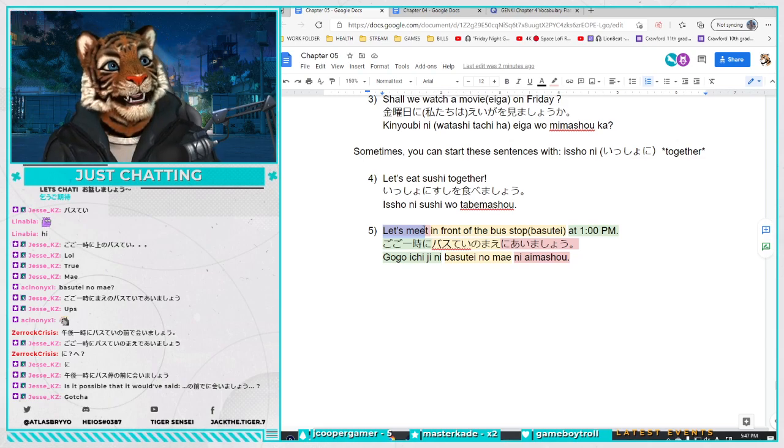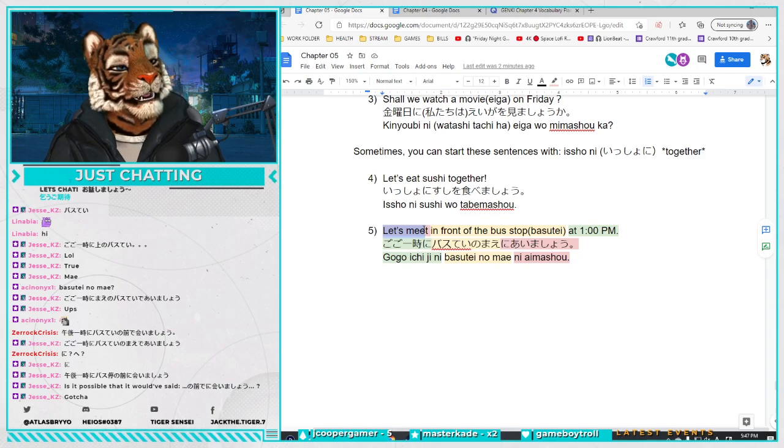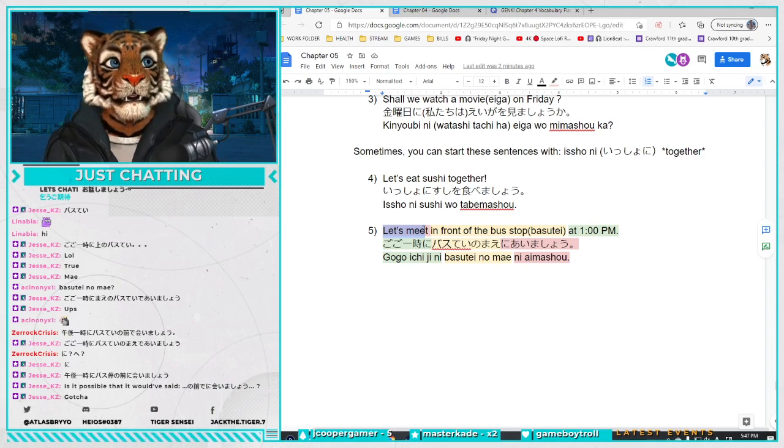This is one of those rules: if there are specific rules for a verb, it will trump most other particles in this case.